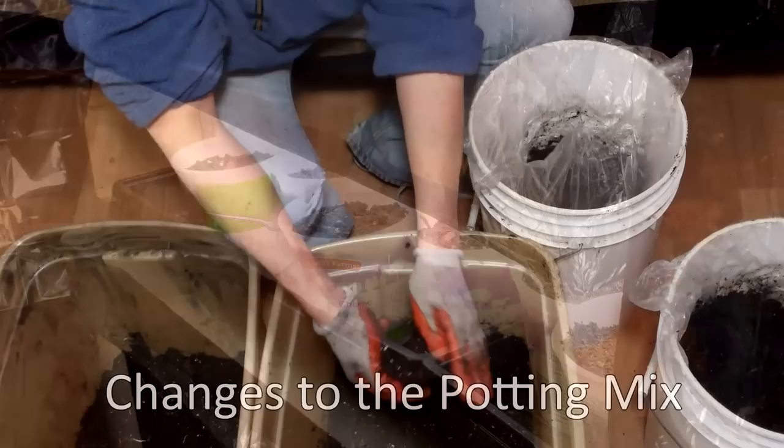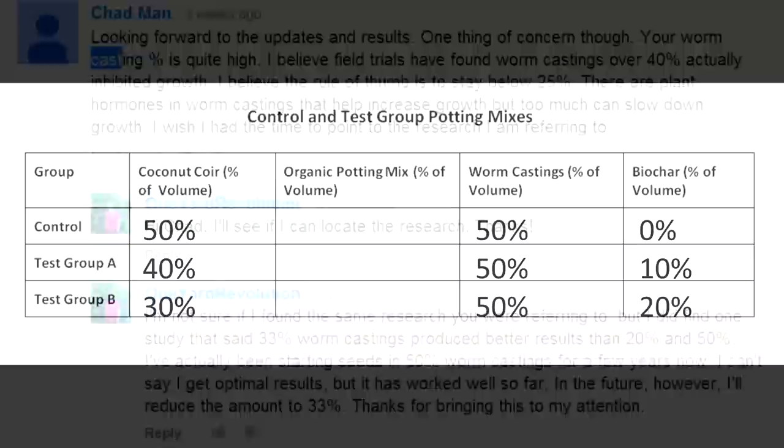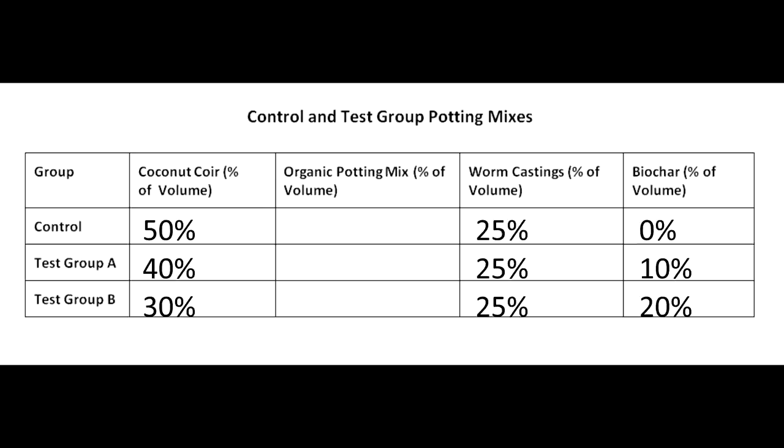I had hoped the YouTube audience would provide a built-in form of peer review for the trials, and they've done just that. In response to feedback on my last video, two important changes have been made to the potting mix. First, the percentage of worm castings in the potting mix has been reduced from 50% to 25%. This is consistent with research that shows that the optimal level is somewhere between 20 and 33%. To offset the reduction in worm castings, an organic potting soil has been added to the potting mix.